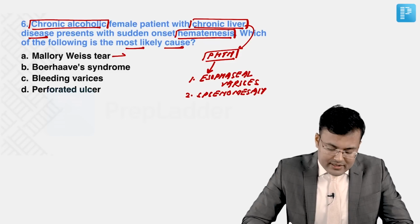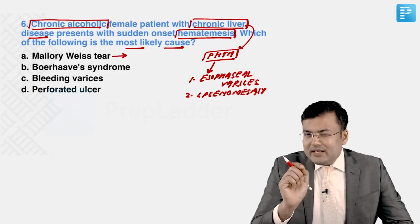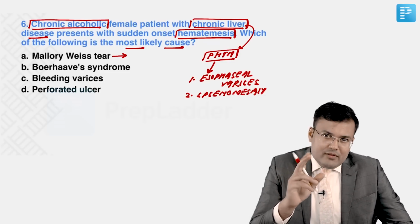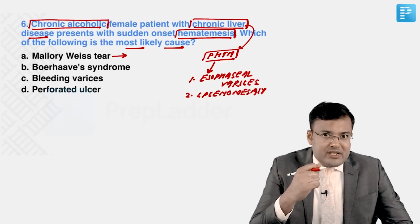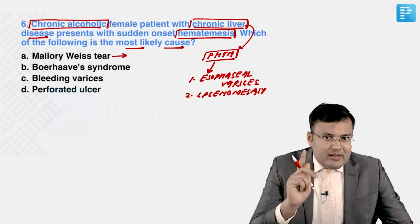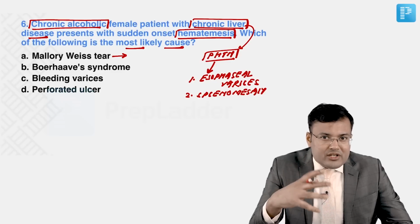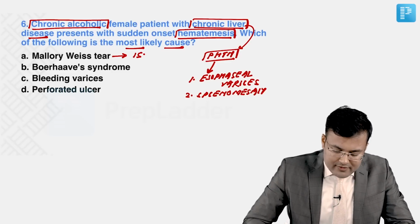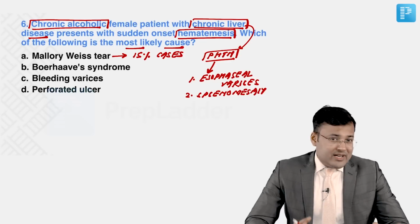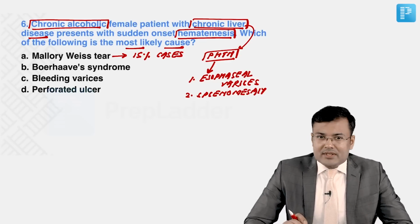First, Mallory Weiss tear. In Mallory Weiss tear, there is a partial thickness tear involving mucosa and submucosa, located just below the GE junction. Generally, there is history of vomiting, history of retching, but massive bleeding occurs only in 15% of cases.